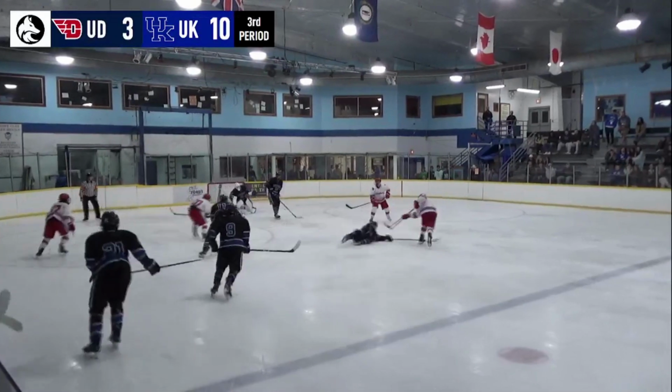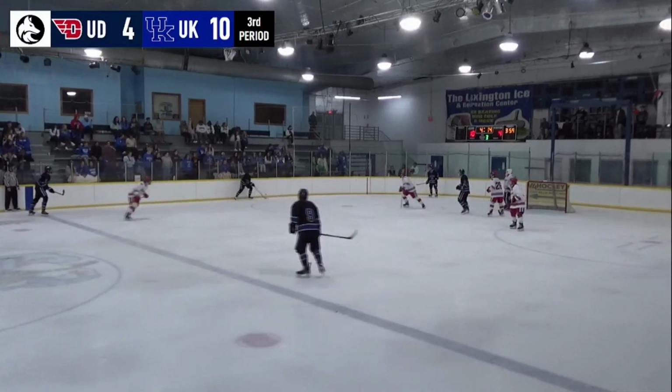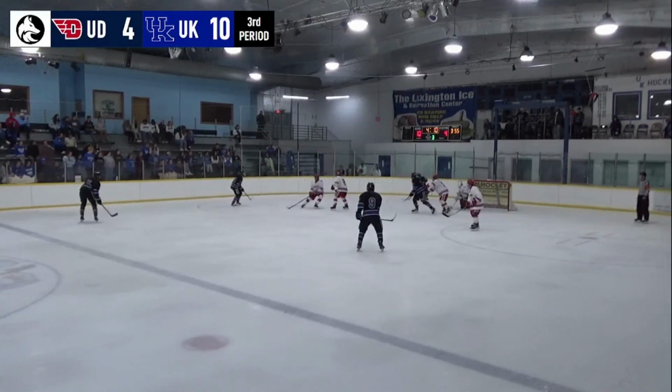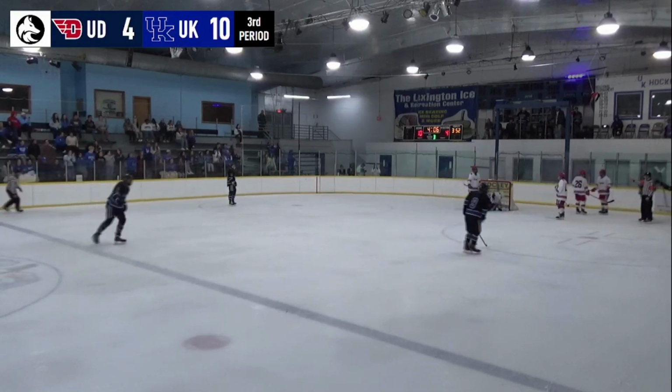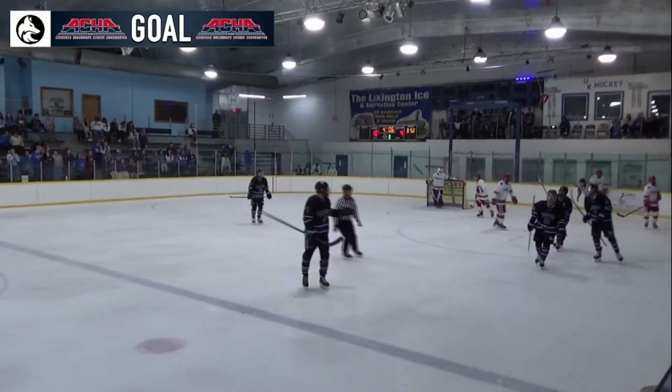Here's Bora now with it. Slap shot, scores! He didn't think he'd have to be up at 2 o'clock in the morning anymore. A wraparound attempt by Chabot goes in. Power play goal for Kentucky.